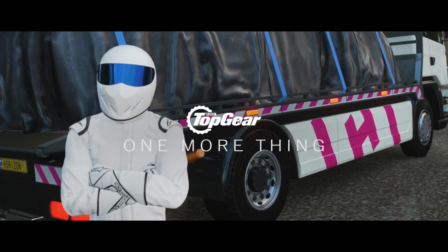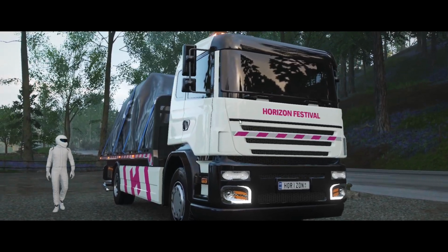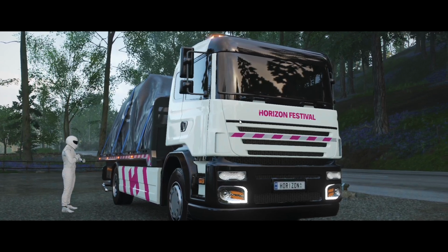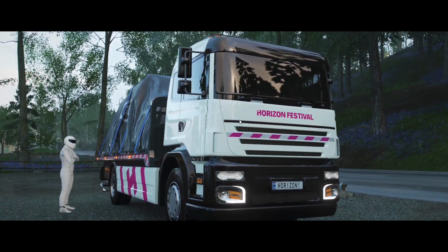I told you we'd finish with a fan's favourite, and here it is. No, not the lorry. The thing on the back, under the tarp. You'll love it. But first, we need to move it into position. Thankfully, we have our very own haulage expert, a trucker's trucker. No load too large. Yes, it's Big Rig Stig.